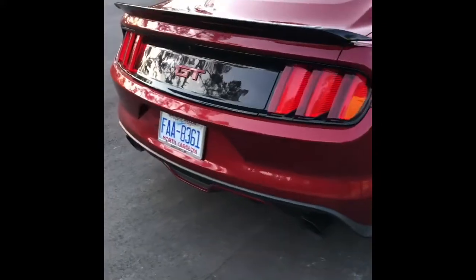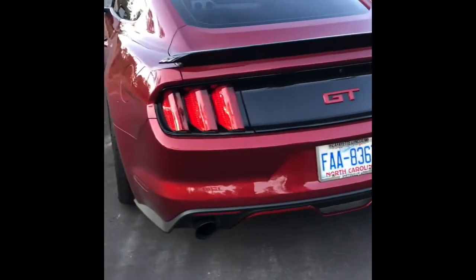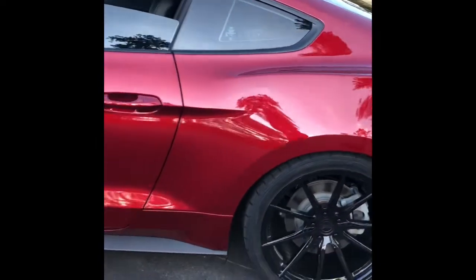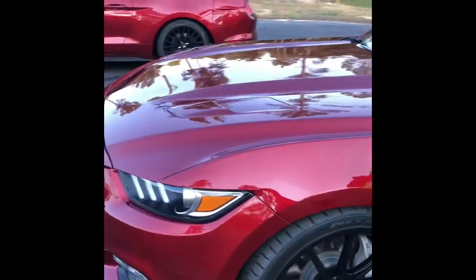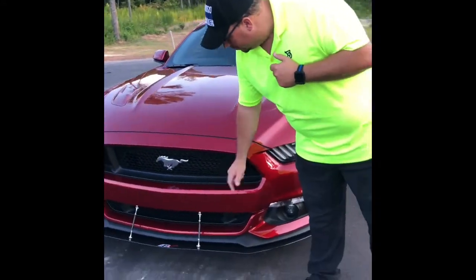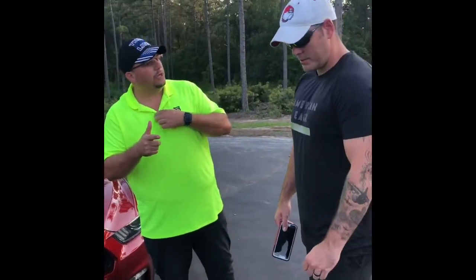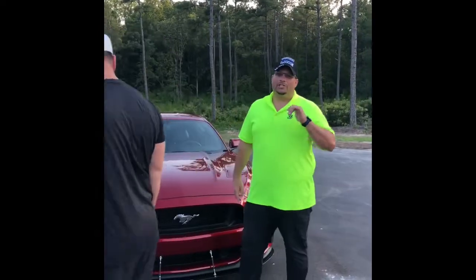As you can see, both of us are running the GT350 track pack wing, which looks outstanding on these cars. Bertini wheels, 20 by 10.5 in the rear, 20 by 9 in the front. One thing I like specifically about his car that he did that I didn't is the splitter. He's got a ridiculous splitter. His splitter is just insane.